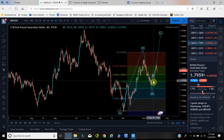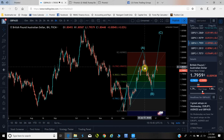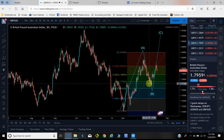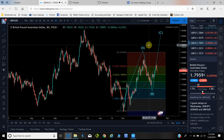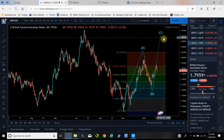Now, I get people asking questions, well, is wave C going to be the same length as wave A? And again, as I said, it's a guideline, it's not a rule. What you end up having to do is look at the internal structure inside wave C. Because, as I said a few minutes ago, waves A and C are 5-wave patterns. So an ABC correction is a 5-3-5, and wave C would be 5 waves.